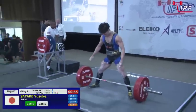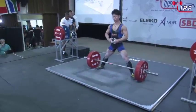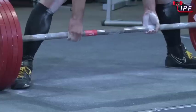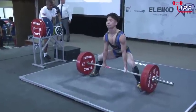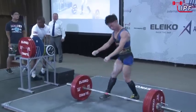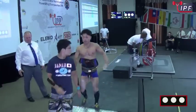225 kilograms. Wants to put this one up there to keep that gap open. Yeah, because Tamura just put it on the bar to pull ahead based on this attempt. Wow, that was a quick 225. Nothing but business there.